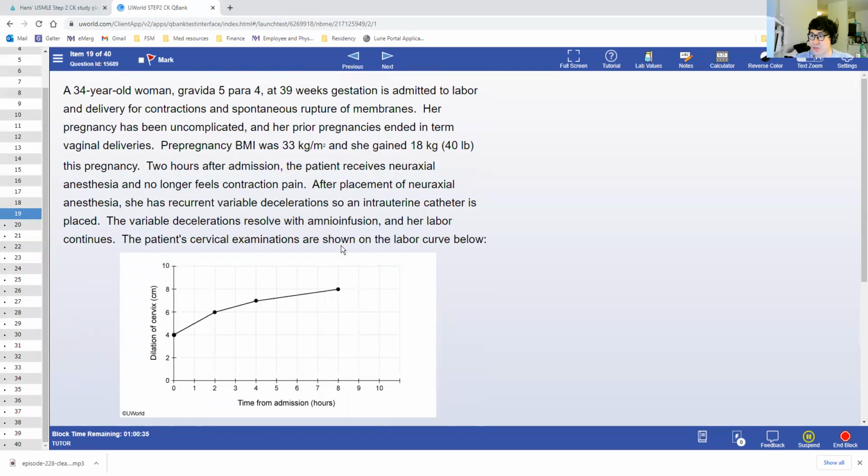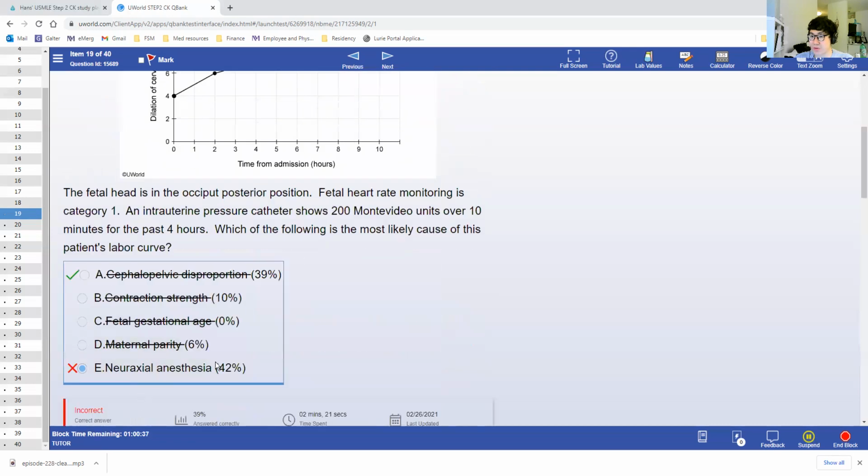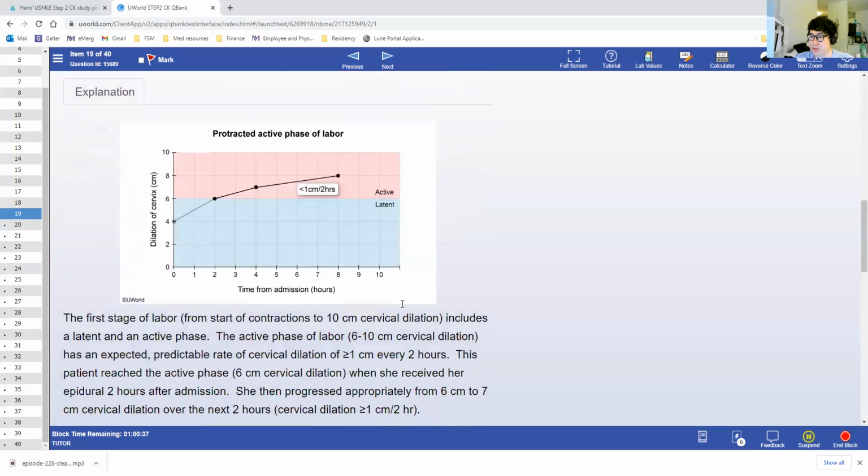So neuraxial anesthesia can interfere with dilation. I'm going to go with echo, and I'm wrong. Most people were wrong. Most people chose neuraxial anesthesia when it should have been cephalopelvic disproportion. So the head is too big. Huh.